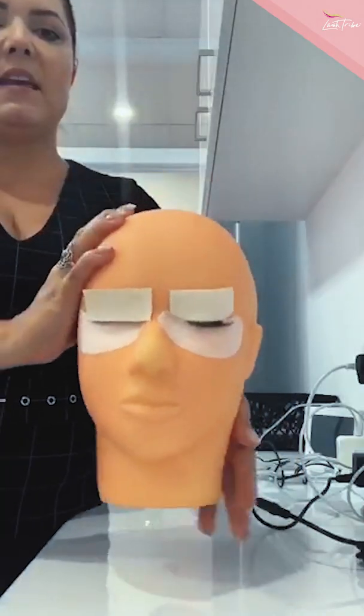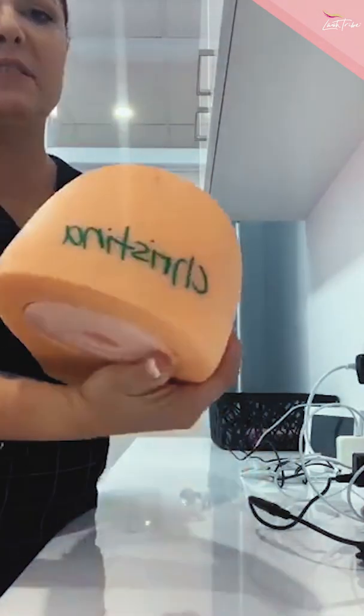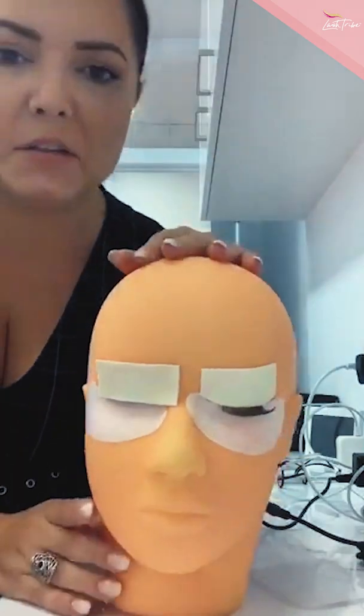Okay, so things to include in your kit, and I'm reading this off my list here, which I actually have in our beginner's classic manual as well. We have a carry case. It might be a good idea to have everything in a carry case. Then we have the mannequin practice head. If you are just starting out in lashing, you need to practice on a mannequin first. Don't attempt to jump onto a real model straight away because all kinds of accidents can happen.